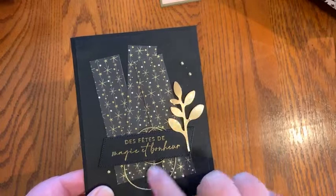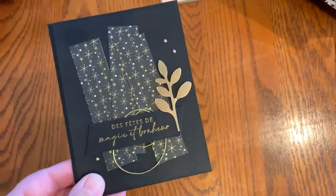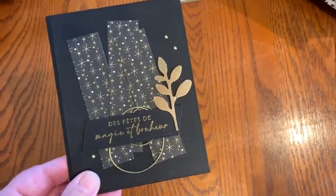And a little bit of that gold trim. So that's from another one of our French demonstrators. So fun swapping and meeting everybody, and just getting all kinds of different ideas.